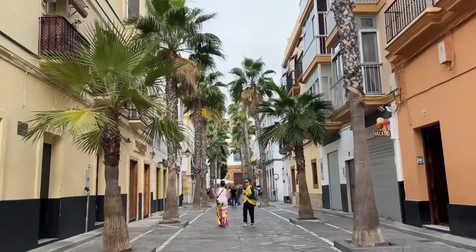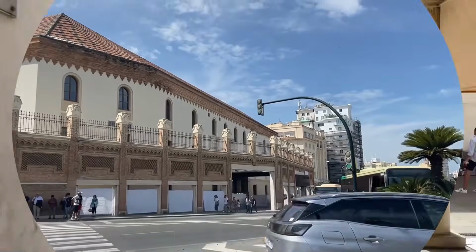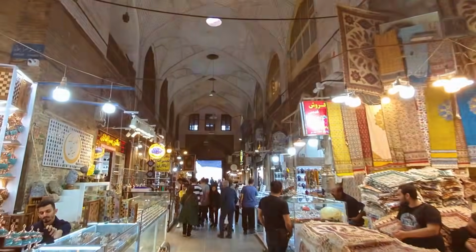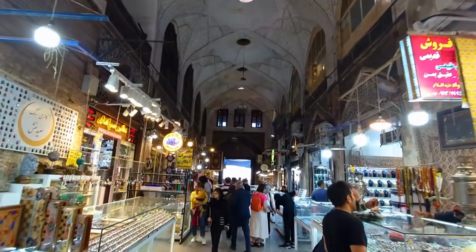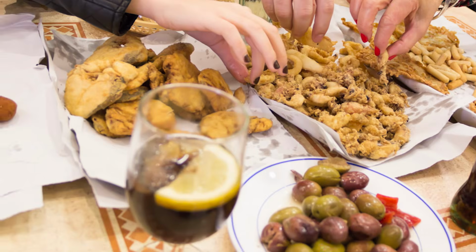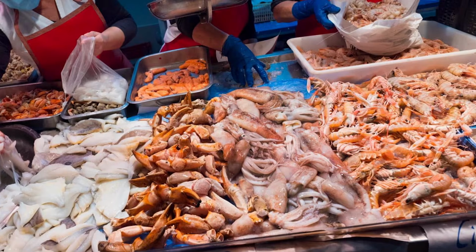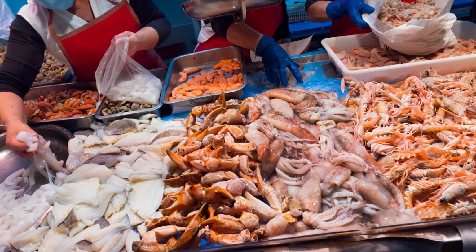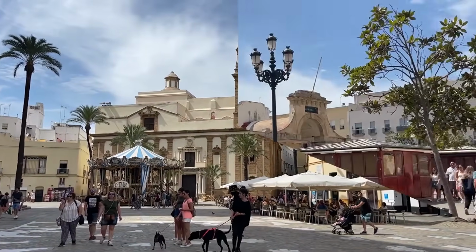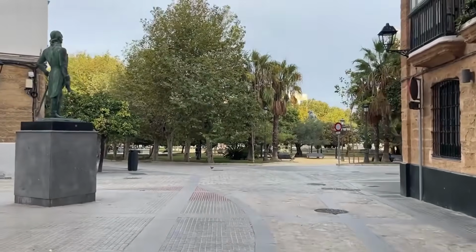The heart of local life is the Mercado Central, Spain's oldest covered market dating back to the 1830s. This isn't just a tourist attraction, it's where locals shop for fresh seafood, produce, and regional specialties. You'll find excellent tapas stalls around the market's edges, perfect for trying local delicacies like tortillitas de camarones, shrimp fritters, and pescaíto frito, fried fish. Wandering these streets, you'll discover hidden churches, charming squares, and local shops selling everything from Andalusian ceramics to regional wines.